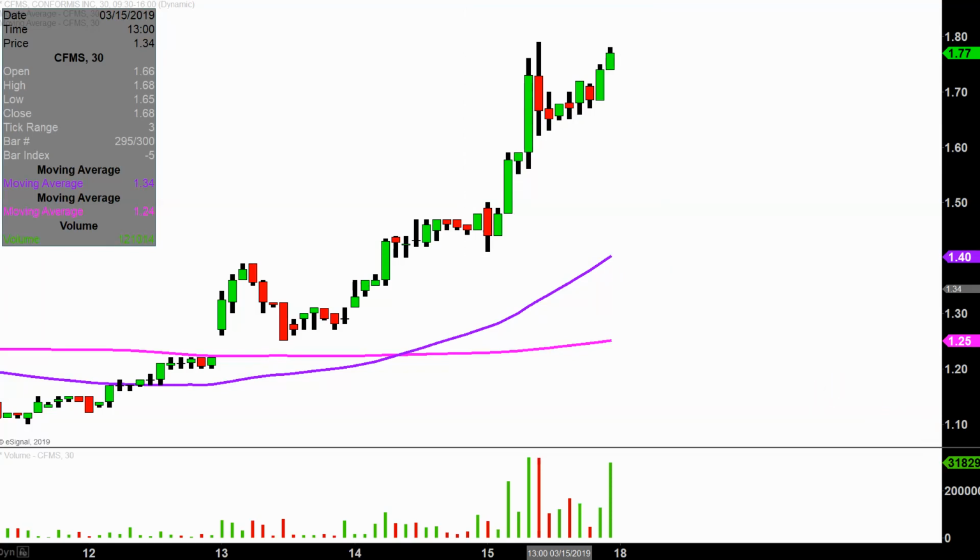I don't mean to state the obvious, but I will anyways. Very nice movement today, not only from the price action perspective, but you look down here at the volume and well above average volume on the day. So a lot of eyeballs on this one. So let's map out some areas of support and resistance going into next week.